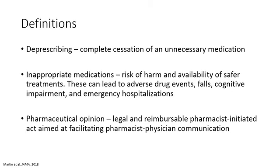Inappropriate medications were defined as any medication that can cause a risk of harm where a safer alternative is available. It is important to note that the D-PRESCRIBE trial was conducted in Canada. In this country, a pharmaceutical opinion is a legal and reimbursable document that eases communication between a pharmacist and a physician. The pharmaceutical opinions used in the study were created by the research group and were evidence-based and standardized in order to communicate a clear rationale for why deprescribing was being recommended, to show clear evidence of potential drug side effects, and to provide a safer taper for specific medications or a therapeutic alternative to the inappropriate medication. I will show an example of what one of these looks like in a later slide.